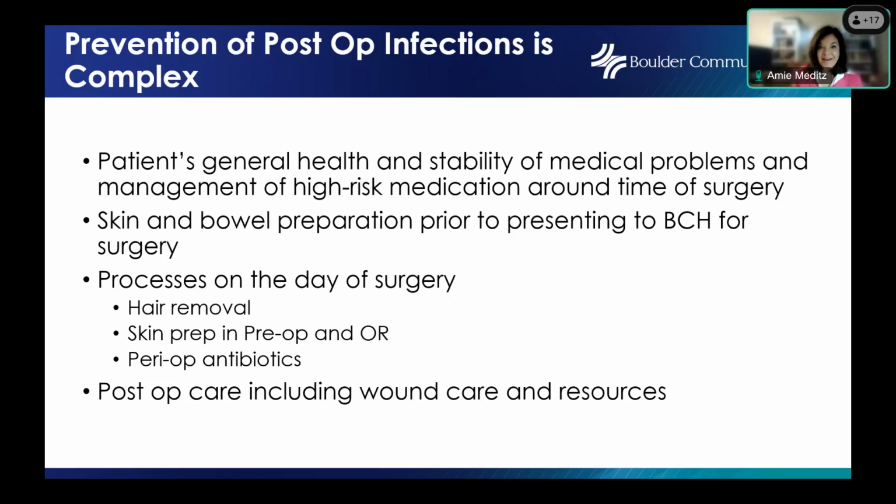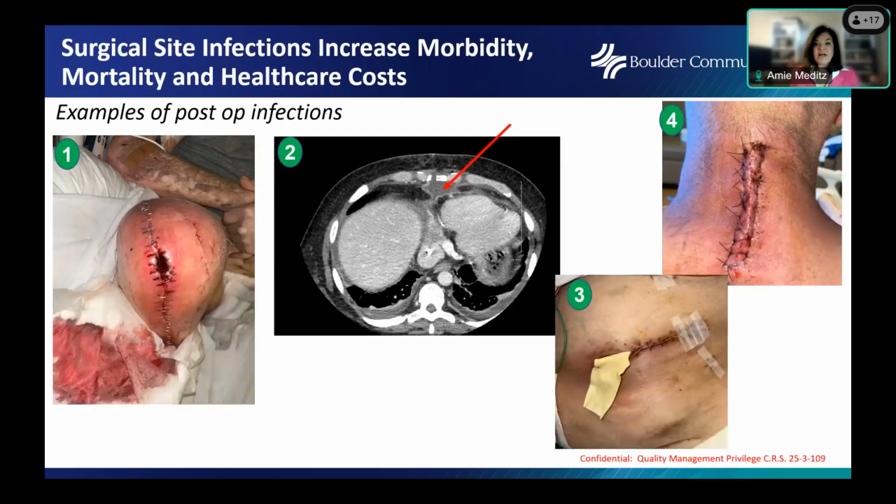There are a lot of processes that happen in the operating room. This is all protocolized, and we're going to review a little bit of this today just to help everybody understand what's going on, so you can help build your patient's expectations of what's going to happen. Finally, post-operative care and wound care and resources. This is where our team in infectious diseases sees things go wrong sometimes. People don't realize how much care is going to be required after this surgery, and a lot of things go wrong at this point. So that's something that you can help your patients prepare for.